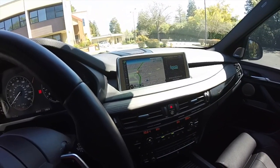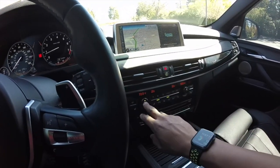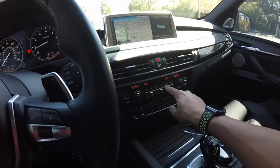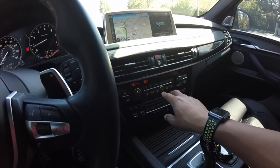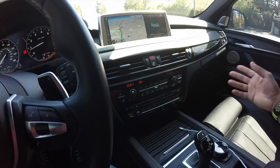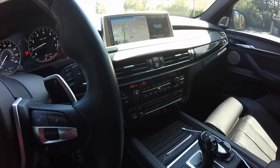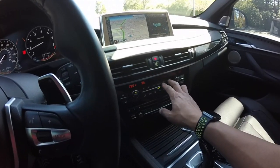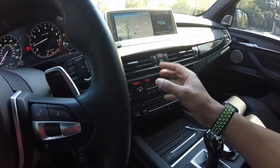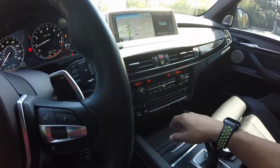So going here to that fully automatic climate control, even the passenger has settings to adjust their fan speed. So if the passenger doesn't want any airflow, they can shut that off individually. And I think that's pretty cool, because I've never seen that in a car before where it has different fans for different zones. Usually you can control temperature, but there's always going to be airflow coming out of the vents, because there's usually one main fan powering the unit.